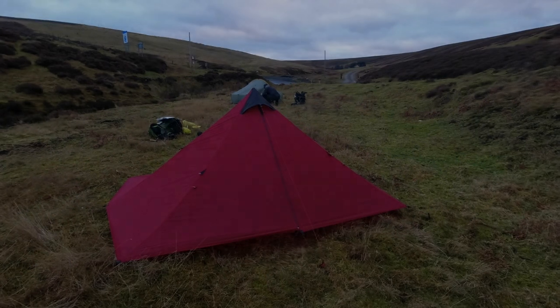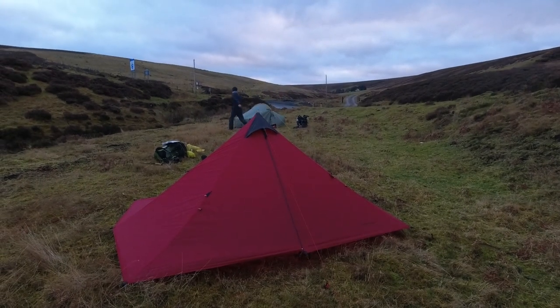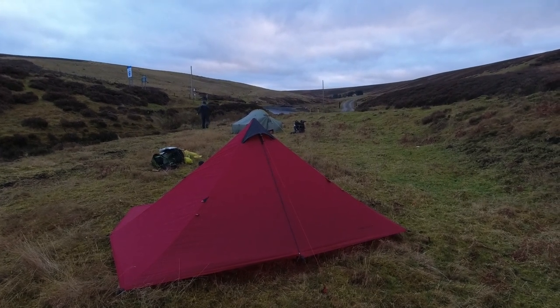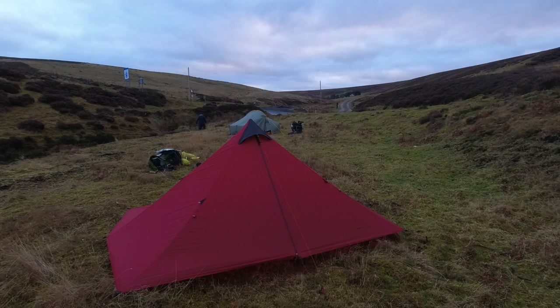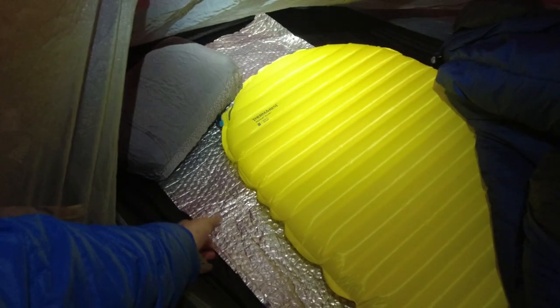Let's do it. So that's me and Robin just pitched at the halfway point. Gonna get the scran on. Knackered. Got the Lanshan Leaning Tower Pyramid tent with me. Current scenes from the Kev tent household.